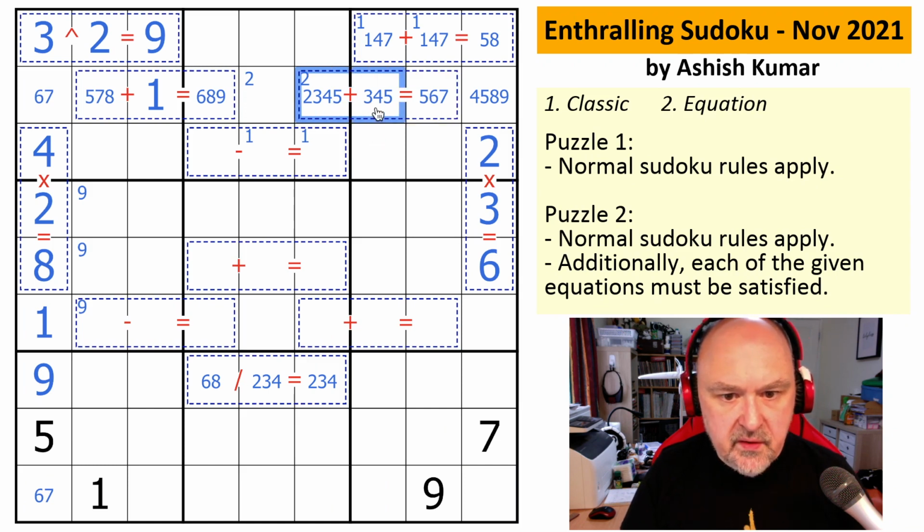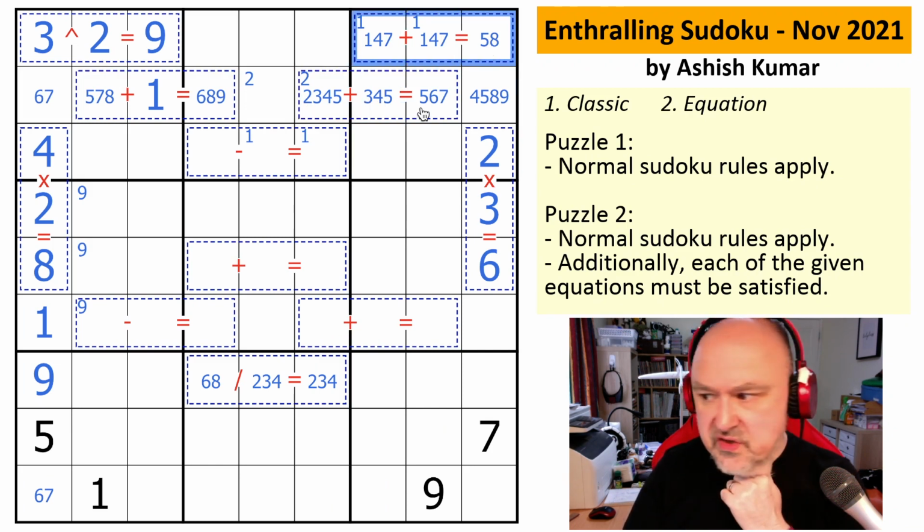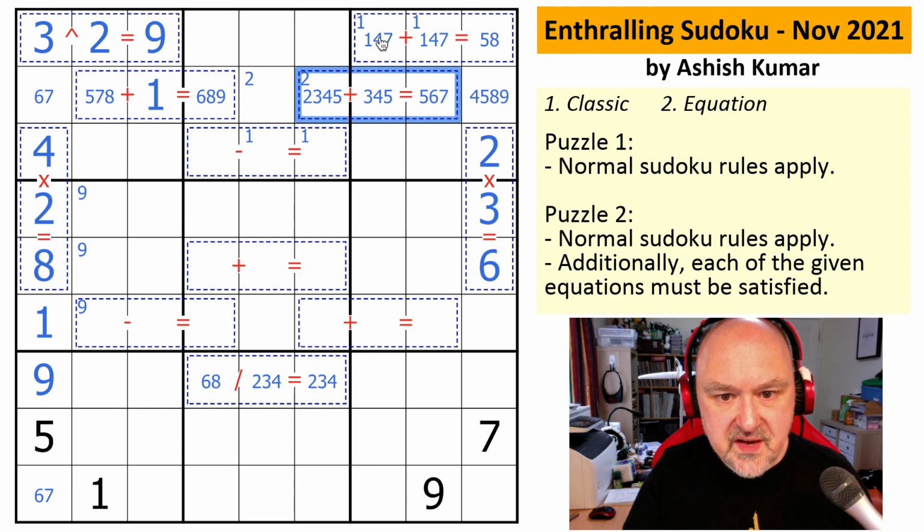4, 3, 7, 2, 6, 9, 8. 4, 3, 7, that'd be 5, that'd be 8, be 1, 7, which doesn't work. So I can't do 4. Actually, I've got to start bringing this into the equation, don't I? Did that break the 5, 2? Because if it was 5, 2, 7, this is 1, 2, 5. 2, 5 makes this 1, 4, 5. That does not work. I can't use 5 in either of these.